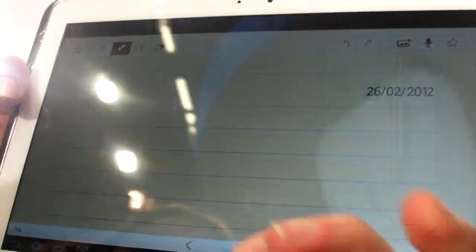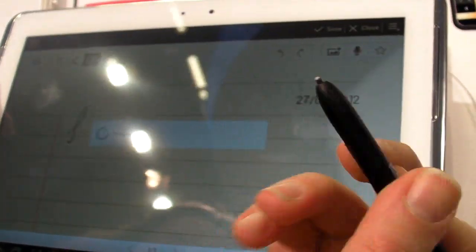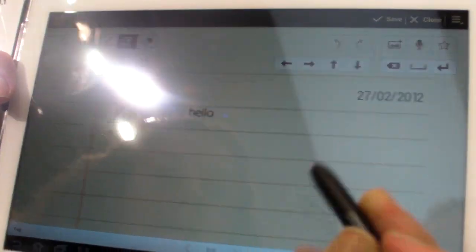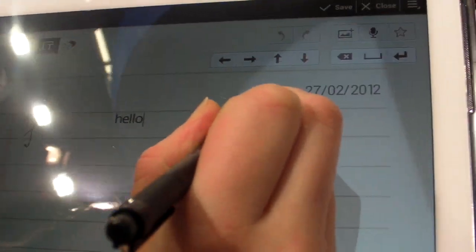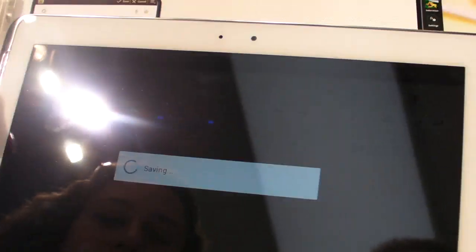In addition to letting you write notes, you can have handwriting recognition, which is pretty useful if you want to jot down ideas but then have them in a more legible form. As you can see, it took just a second to get that. Okay, but pretty impressive nonetheless.